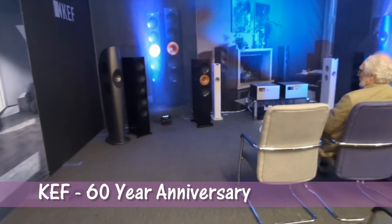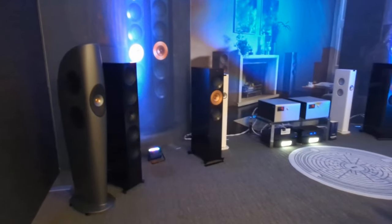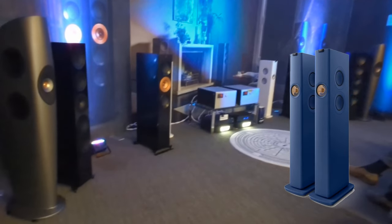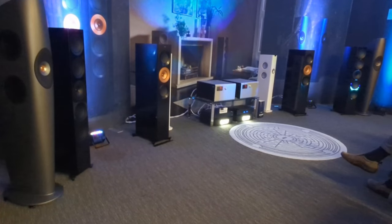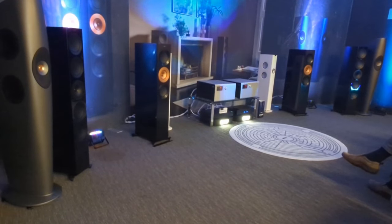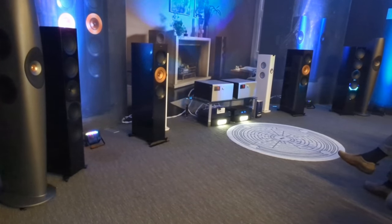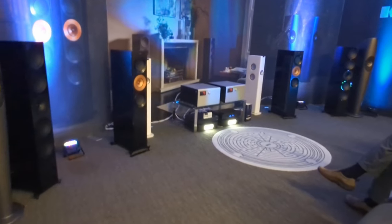KEF Loudspeakers is celebrating 60 years in the business, and they were also there with the wireless three-way LS60s that feature their 12th generation UniQ driver. There was an update to my own KEF R700s there, the R7s, and they still look great. Can't afford them though. Ron Locke explained to us the features of the wireless LS60s and the developments in their new reference series in this brief interview.